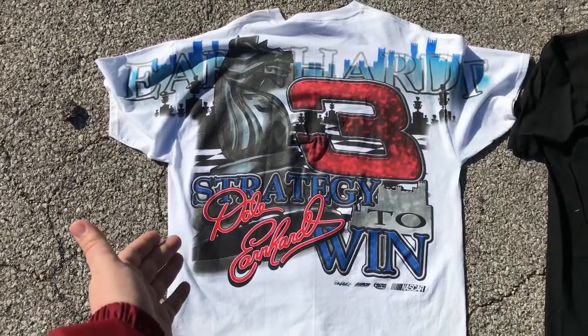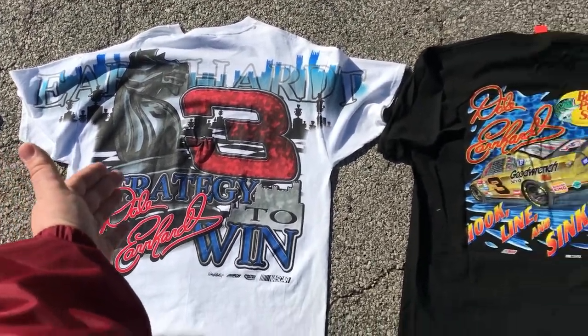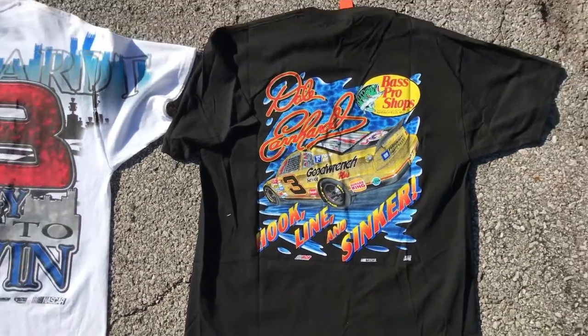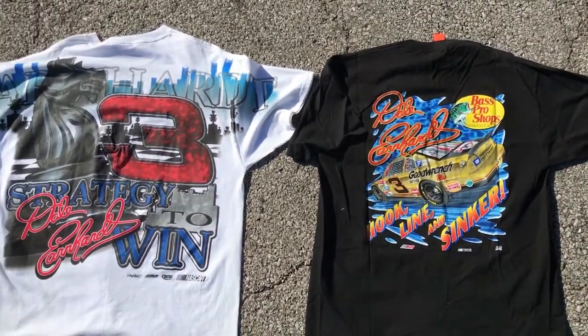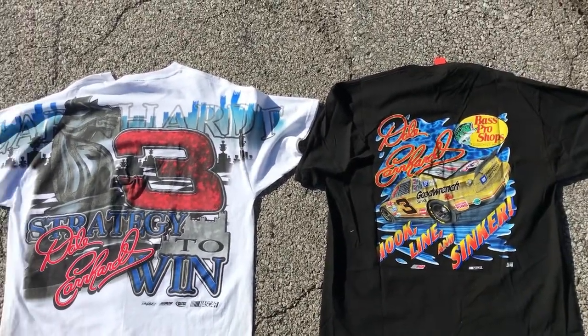And here are the backs. The strategy to win, Dale Earnhardt. This is sick. This is from 1996. Just saw there's a year down at the bottom here. That's usually how you can tell what year it is. But for $9 each, and gonna be selling them for $30. Sheesh.